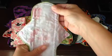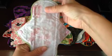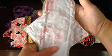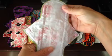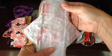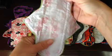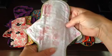But I worked on this a lot, trying to get the stain out. I spent quite a bit of time on it. I was concerned because this is such a delicate looking print. This is a Beatrix Potter print from Fig Leaves Pads. And because it's so light colored, I was concerned about it staining. But it cleaned up quite well. Just one little spot down here just doesn't look quite right. But like I said, I did spend quite a bit of time cleaning it.